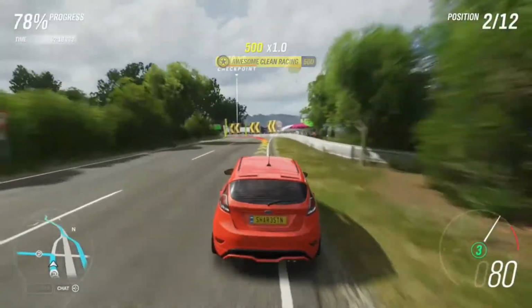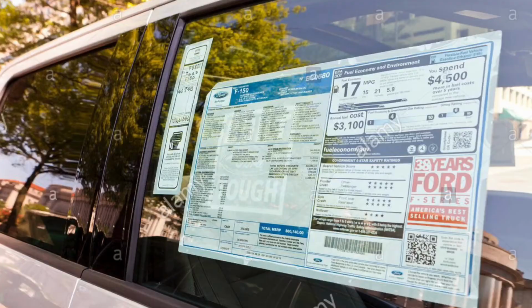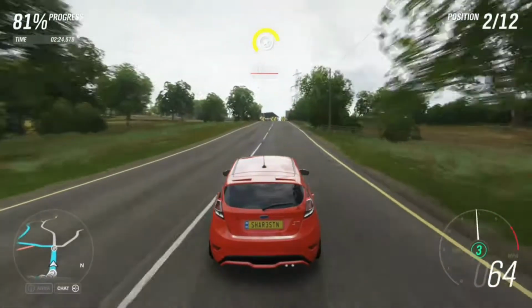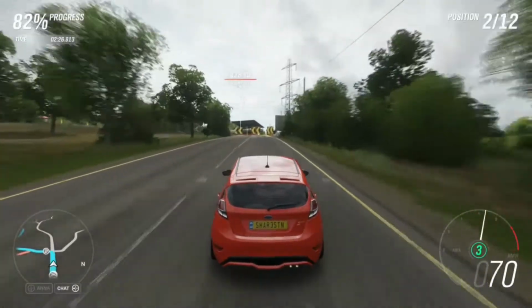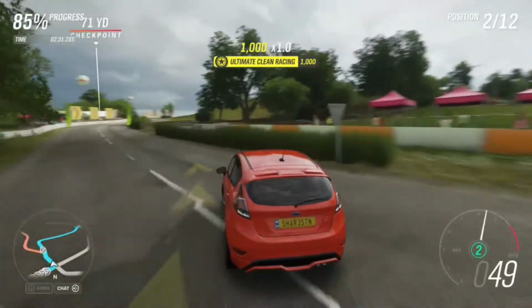Now, that's because they're selling whatever they have left. So if you want a 0 mileage Ford Fiesta or a Fiesta ST, now is your time, because in a few months, Ford's gonna run out and you're never gonna get yourself a new Fiesta ever again.